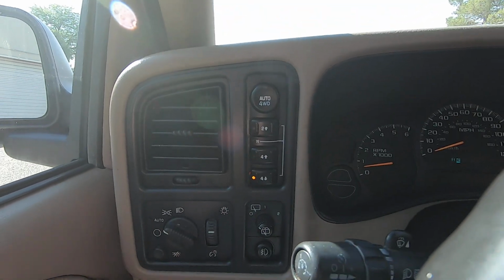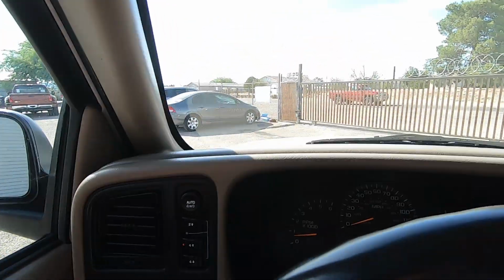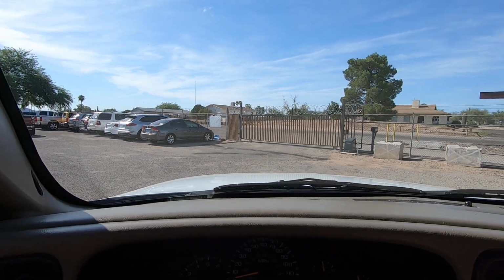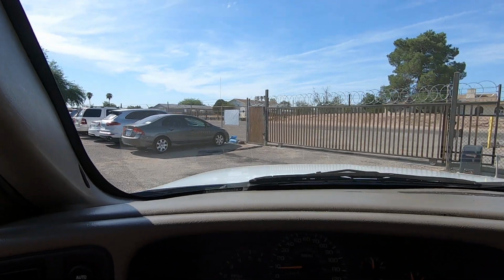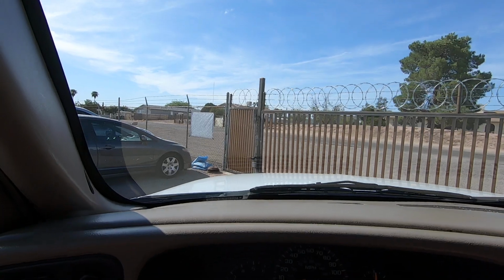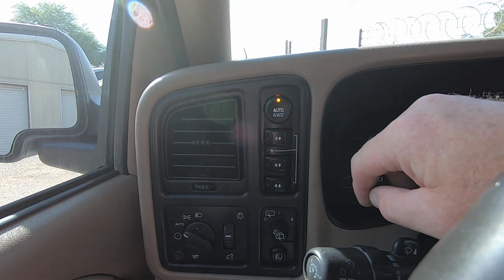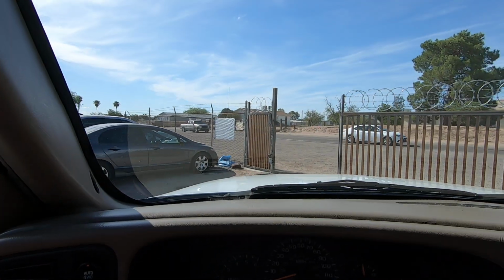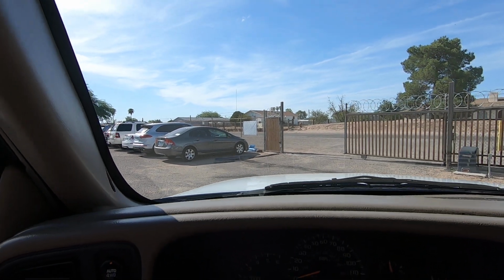Now we're going to 4 high. Reverse in 4 high. That's a little quicker. And drive in 4 high. That's quite a bit quicker than 4 low. All right, neutral. Now we're going to go to auto 4-wheel. And go to reverse. And drive.